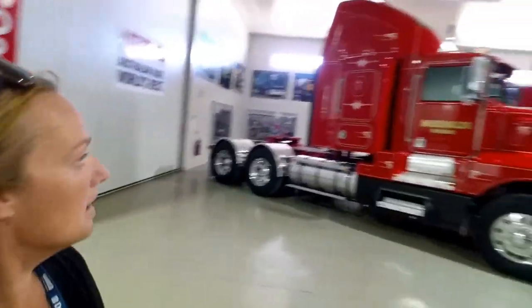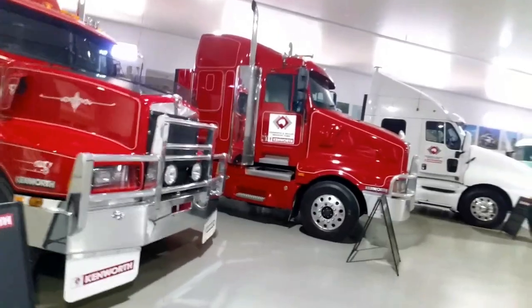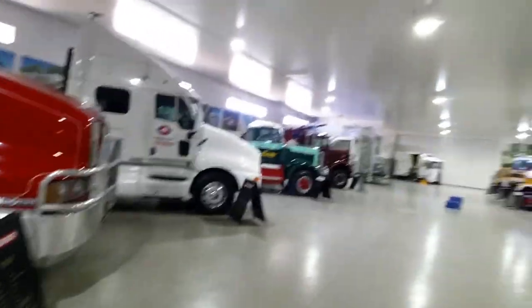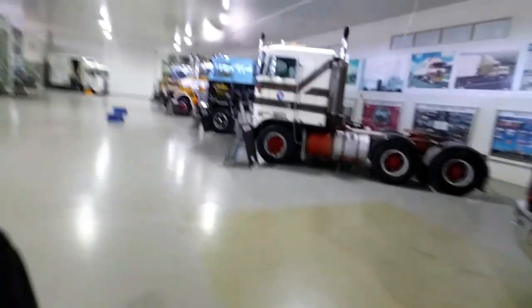Alright, now we are in the other section, and just look at these big rigs. They are just goddamn amazing. A lot of these ones indoors are the newer rigs. Some of the old ones are outside. A lot of history is, you know, in trucks.